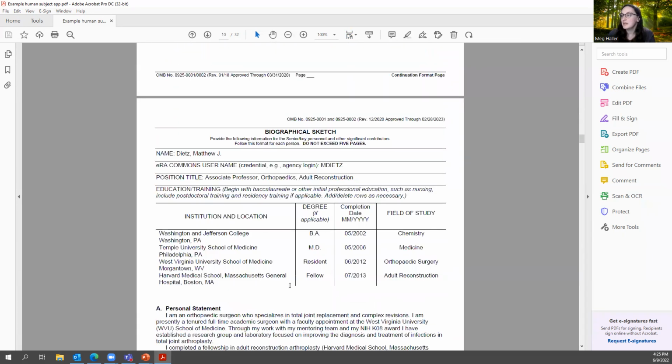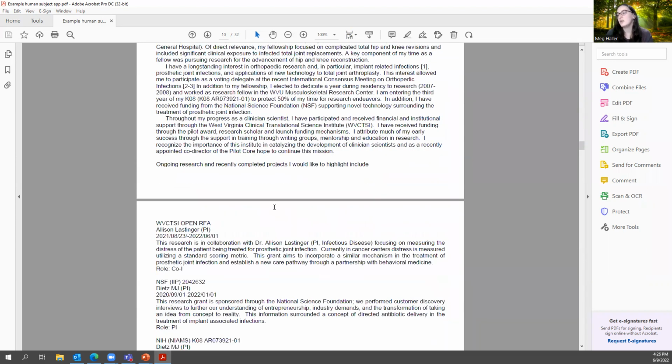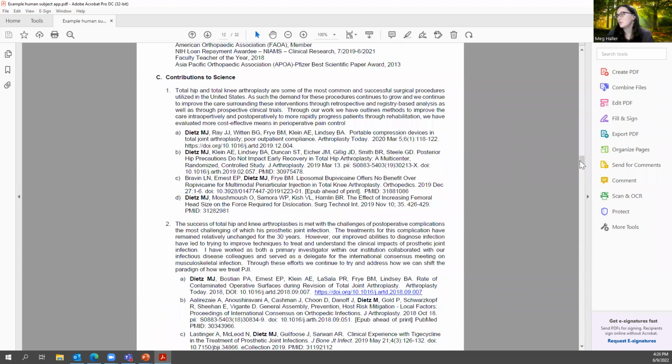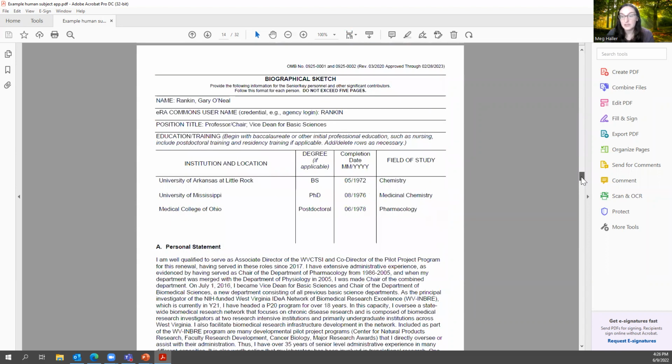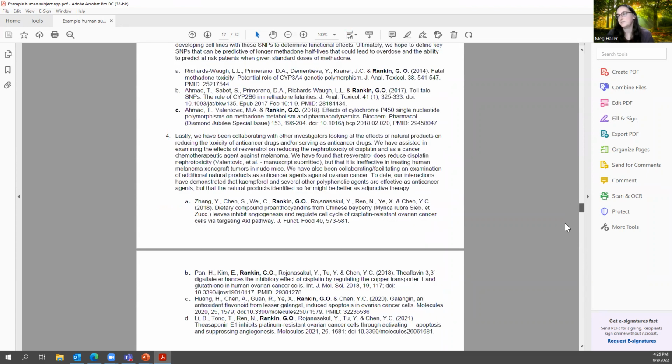And then the bio sketches. You want to watch out, because NIH is always changing things, and they recently changed how the bio sketches are set up. So you want to pay attention to that. But for all key personnel, you need to have their bio sketches in there. I'm going to go quickly through these. Our PI and our co-I were the only key personnel listed on this application. So these are their bio sketches.